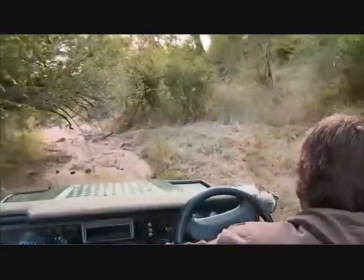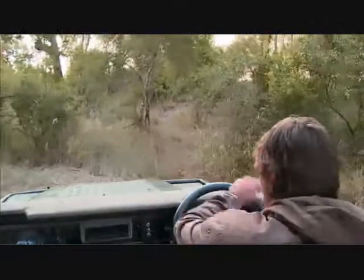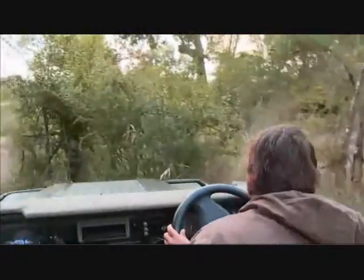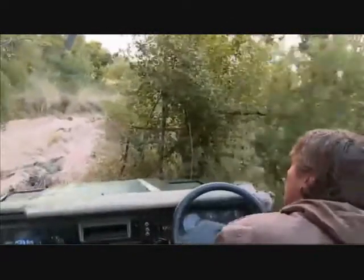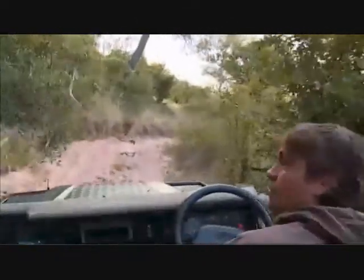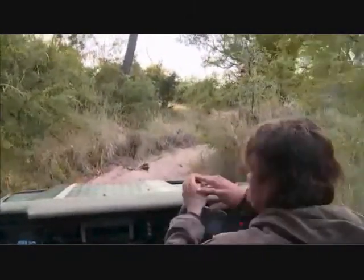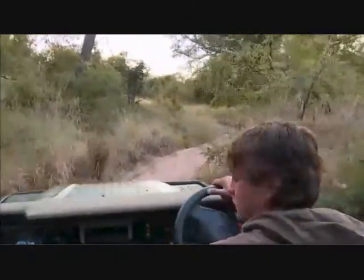So there's very, very little left of that kill, and it's possible that he might move away from it now. You okay there, Alex? So he's moved up to the top of the bank, and we're going to try and get around there now.